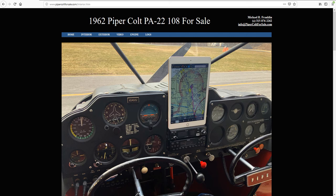So at 652 pounds, full fuel is 216 pounds. Let me verify that. That would be 36 times 6. 36 times 6 equals 216 pounds. So 652 minus 216 is 436 pounds.